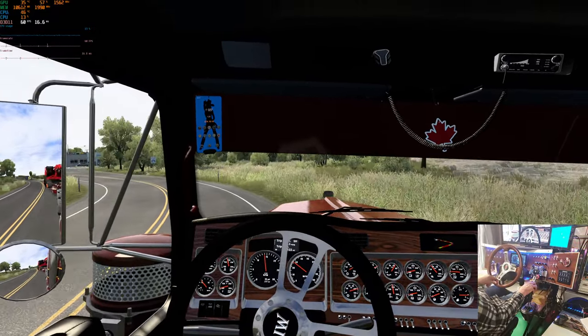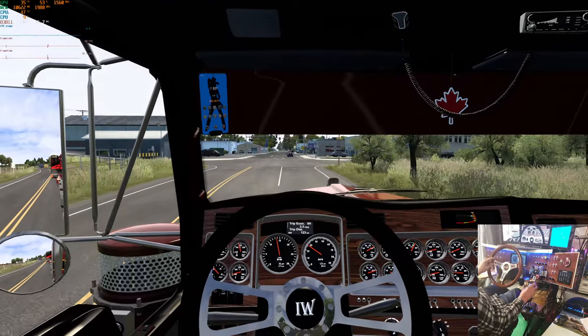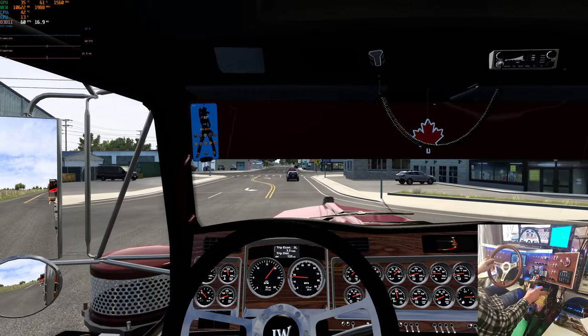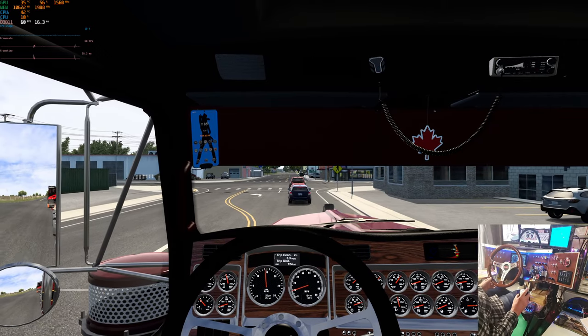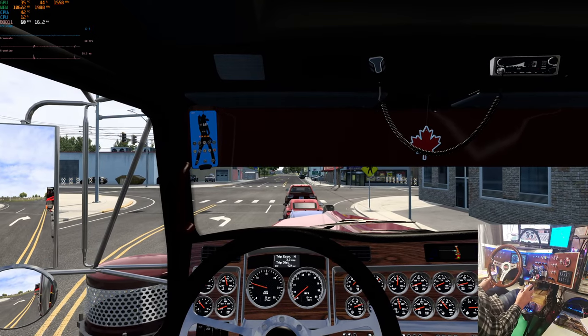Keep right. After 50 yards, go straight. Go straight. Keep right. After 50 yards, go straight.